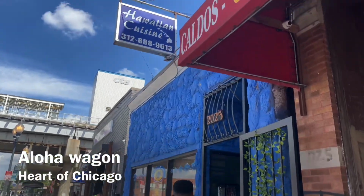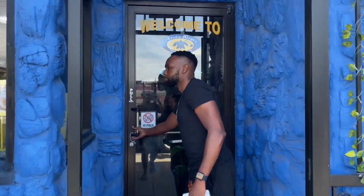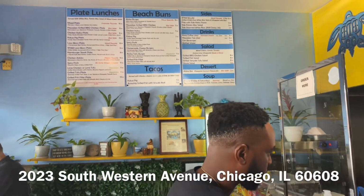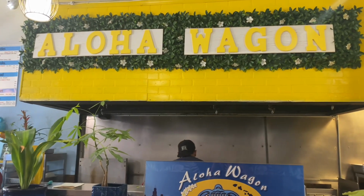Our first stop is at Aloha Wagon. Aloha Wagon is going to be close to Midway Airport, so if you're flying into Chicago, this may be a place you want to check out. It is Hawaiian themed, and I believe they used to be a food truck.